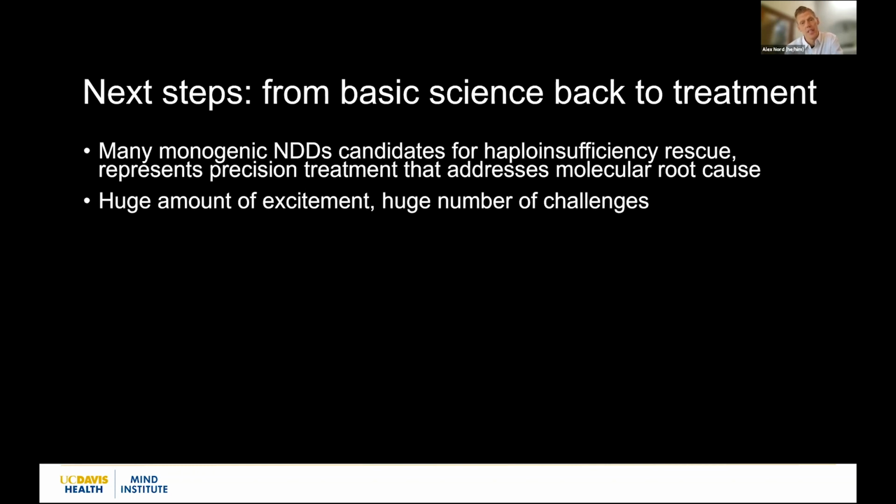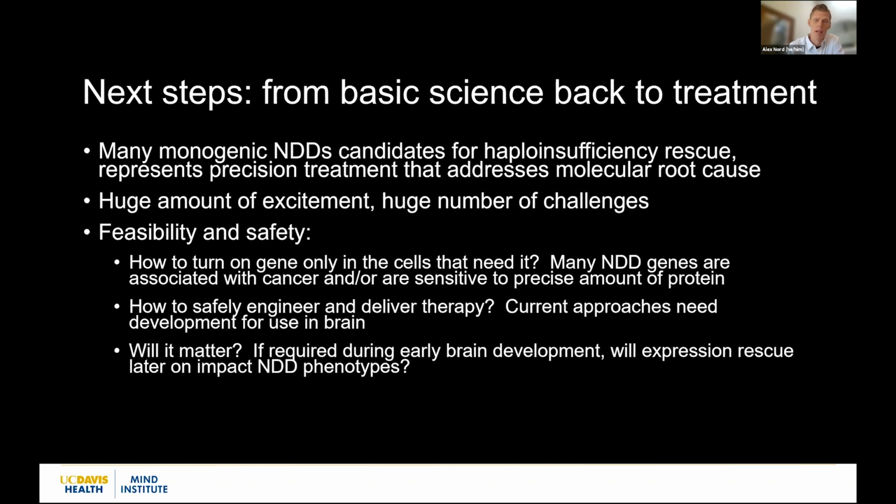So there's a huge amount of excitement that now that we know the genes, and now that we're developing these new technologies to allow us to turn on expression of a specific gene, we might be able to leverage this. But there are also a huge number of challenges.